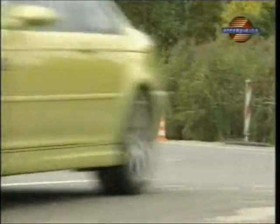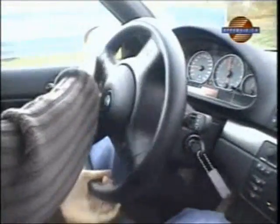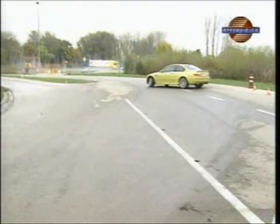It only gets a bit frantic behind the wheel when you reach the absolute handling limit. The car's basic tendency to understeer can be tamed by getting back on the gas quickly. Then, the M3 takes any corner in a controlled drift.